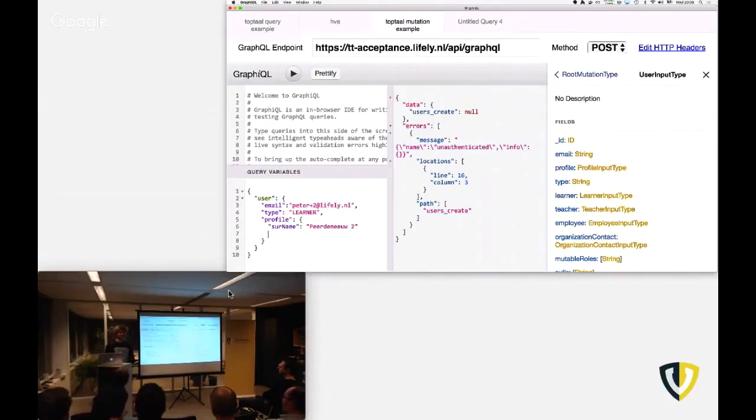That's a good question. So the question is, does this also work with images and file uploads? And of course, this is a little bit more difficult. What you could do is just base64 your stuff and send it over JSON, but we don't really like that. So what we did is create some middleware so that you just do a normal multipart form post or binary upload to the GraphQL endpoint, and the middleware will see that there's a file being posted, and it will let GraphQL know that there's also a file available. And then within the resolver of the mutation, you can just retrieve the file and handle it as you would with a normal upload.